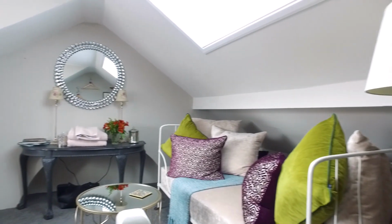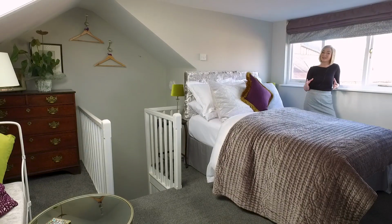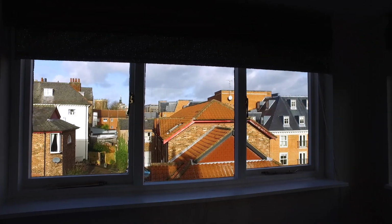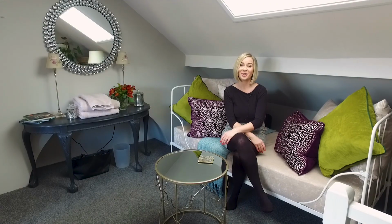This is one of my favourite rooms in the house, the loft room, the third bedroom. It's an impressive size, again really light and airy, and has stunning views over York city centre and the York Minster. You can't get a better location than this.